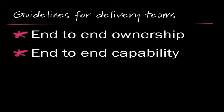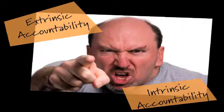So the obvious question coming out of that is, well, then how do you make sure that the quality is there? How do you make sure that people aren't just doing whatever is expedient? And there's this concept of extrinsic accountability versus intrinsic. The extrinsic is the traditional idea: you've got people in a team with a focused responsibility.